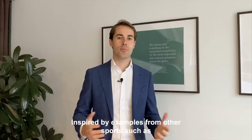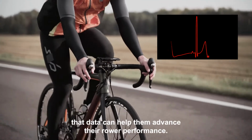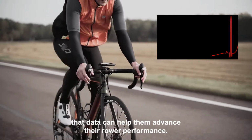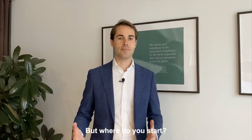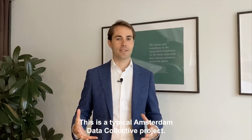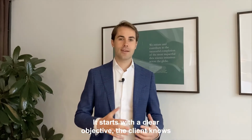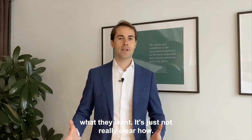Inspired by examples from other sports such as baseball and cycling, Nereus was convinced that data can help them advance their rower performance. But where do you start? Well, this is a typical Amsterdam Data Collective project, where it starts with a clear objective. The client knows what they want. It's just not very clear how.